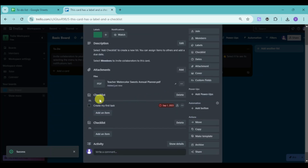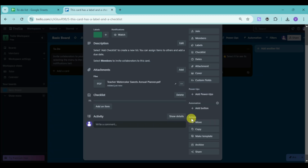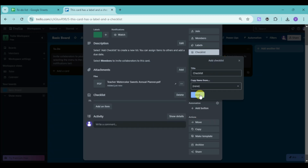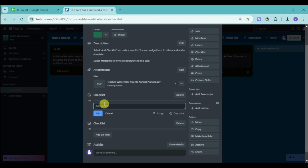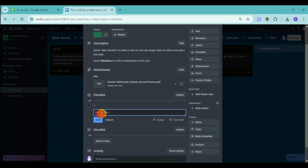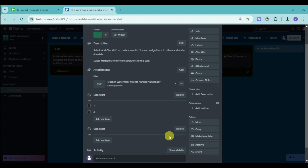Did you know that you can also create a checklist inside a card? So we have in here this checklist. If you want to delete it, just click on this delete and delete it. However, if you want to add a checklist, just click on this checklist option and just name it according to your liking. Then add an item to that. For example, let me input right here some placeholder items. So now we have this one.